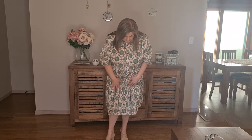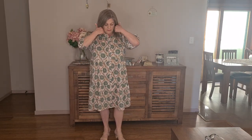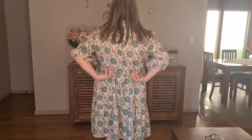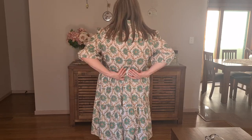Now, the buttons do go all the way down the dress. And the dress is tiered, so it's got a high waist, and then there are two wider tiers from there down. And I did notice that at the back of the dress there is actually a bit of elastic which draws the dress in a little bit.